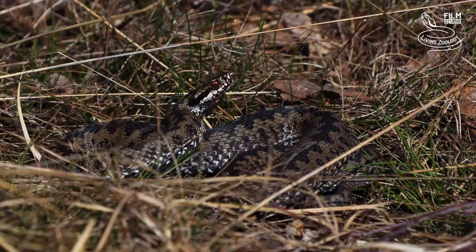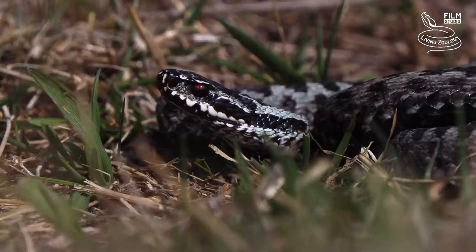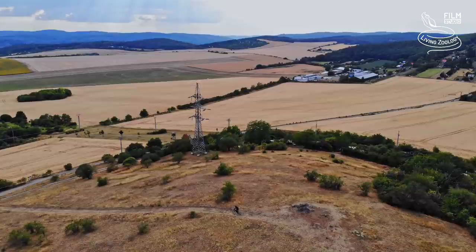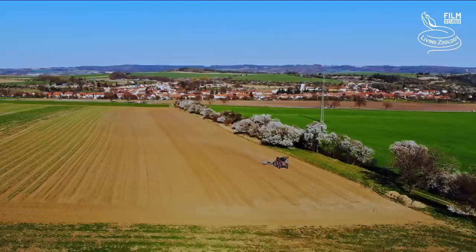But to what world do they wake up in after the winter? In most parts of the Czech Republic, there is a cultural landscape which people use intensively. The wild and untouched nature can hardly be found in this country. Do snakes have enough space in an environment altered by humans? And what do they really need for survival?